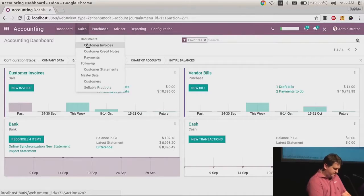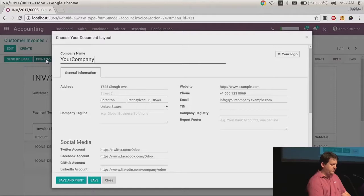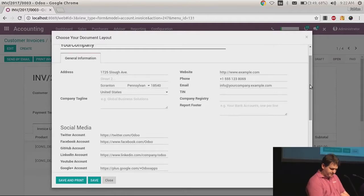Let's go on sales, customer invoice, and I want to print this one. Just click on print invoice. So this is a new feature that helps you configure the system on the fly. As it's the first time I print a report, it asked me to fill the header of the report so that my header will be perfect.